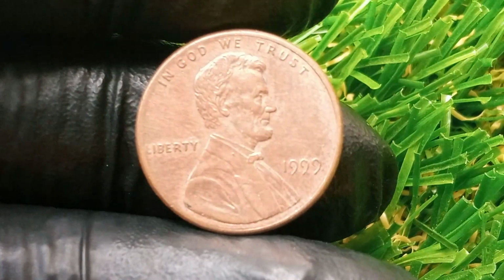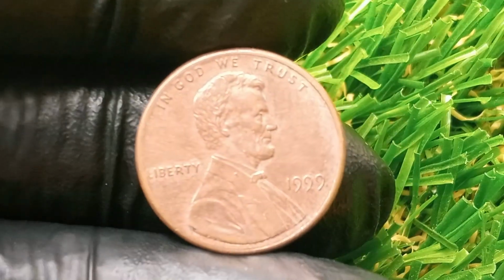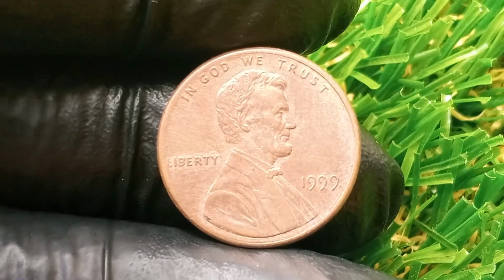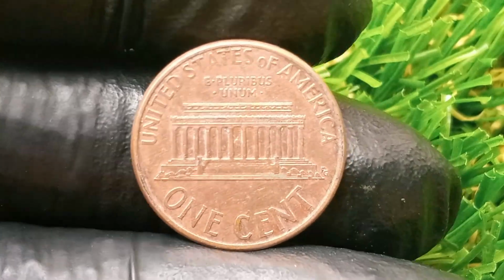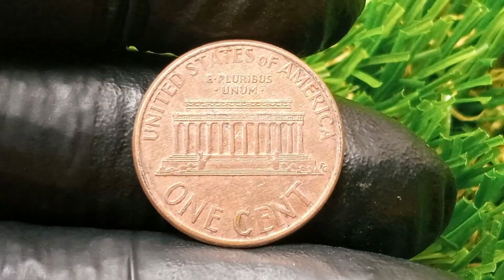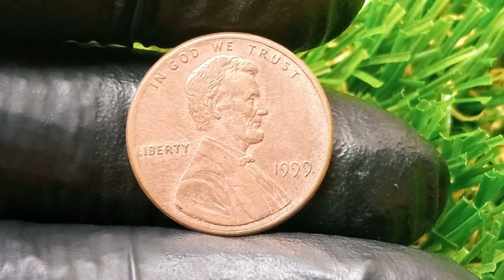Today we are diving into one of the most fascinating tales of numismatic history that has sent shockwaves through the coin collecting community and turned the spotlight onto a seemingly ordinary yet historically significant 1999 1-cent USA coin that was later discovered to be worth an unimaginable $42 million due to a series of extraordinary minting mistakes and rare errors that have made this coin a one-of-a-kind anomaly.